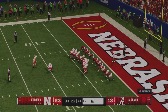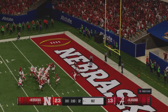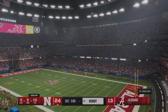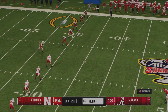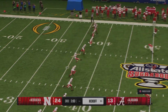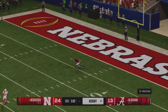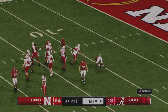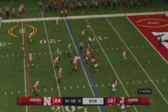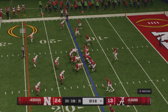The extra point should be automatic. And it is. Alabama gets the ball back with a chance to score, but they will still be down a heavy amount of points regardless. Returns to the 10. Tackled at the 14, I'll say. They're getting body slammed. Halfway between the 14 and the 15.